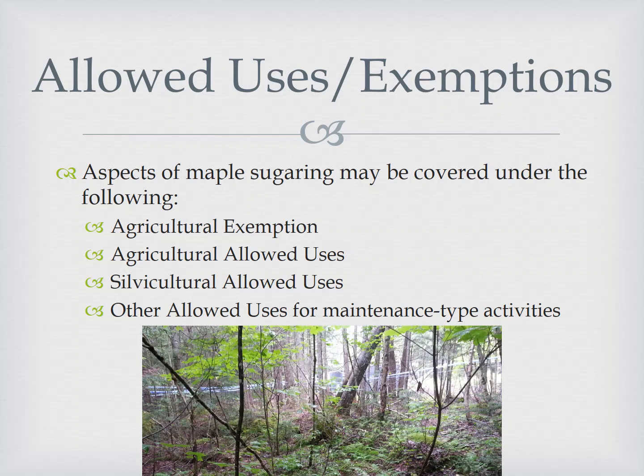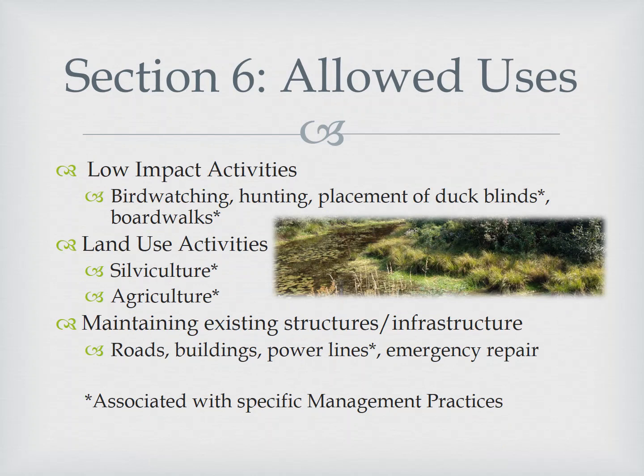So aspects of maple sugaring that may be covered under an allowed use exemption. We have an agricultural exemption, we have agricultural allowed uses, we have silvicultural allowed uses, and we have other allowed uses for maintenance type activities. And these aren't blanket exemptions or blanket allowed uses. There's some nuances to them, and I'll go through a few of them here that may relate to what you do. But typically for allowed uses, they're low impact activities or they're land use activities associated with silviculture and agriculture. And if you're maintaining or repairing existing infrastructure.